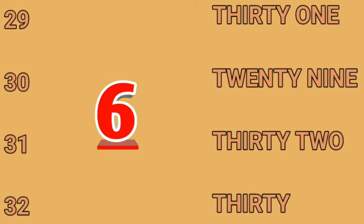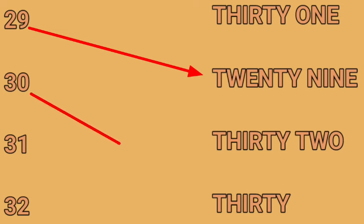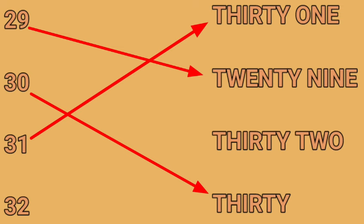29, 30, 31, 32. First one is 29, second is 30, third is 31, and the last is 32.